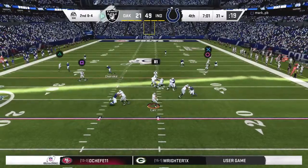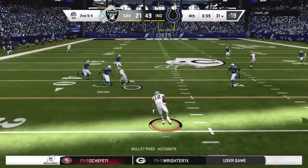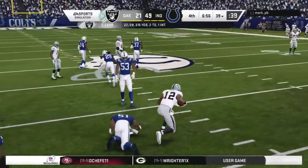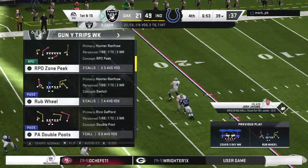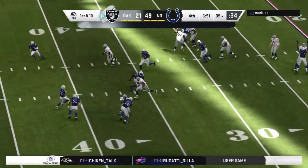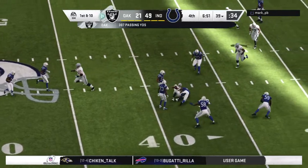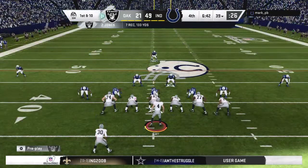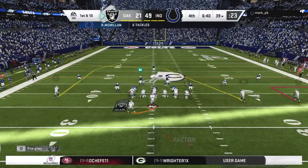Now Carr. He completes it to Jones. And he'll get it out near the 40 to the 39. That one a first down pickup of 8. First down, Raiders. So from the 39 now, they'll come up on a 1st and 10.